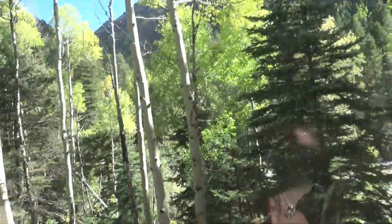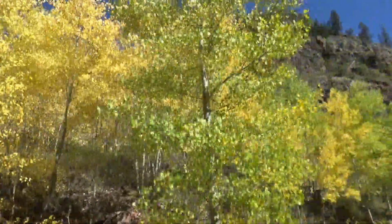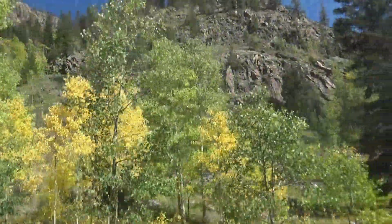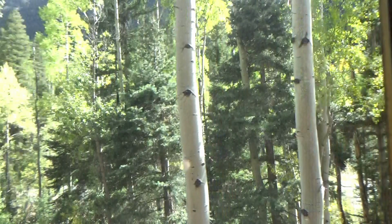One of my favorite things about this trip to Colorado was seeing the quaking aspen trees. The aspen tree covers 5 million acres, or 20% of Colorado state. It's given the name quaking aspen because their delicate leaves quiver in the breeze. They are often mistaken for birch trees due to their white-colored trunks.